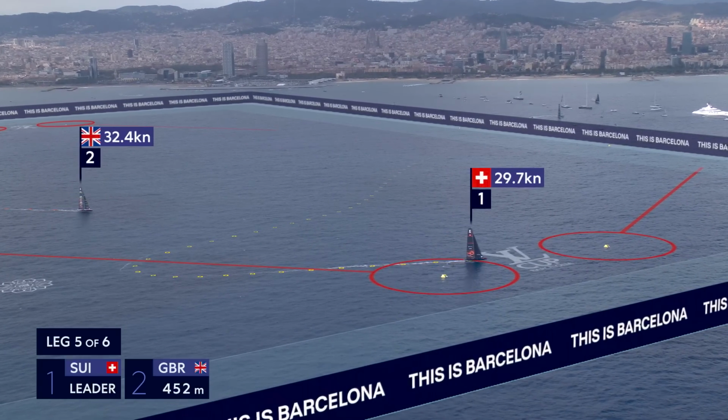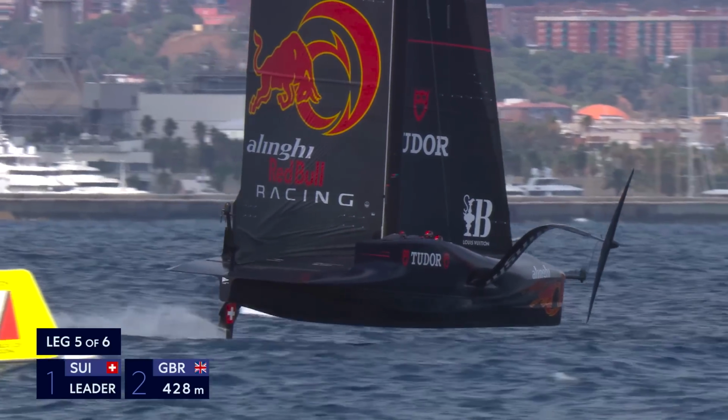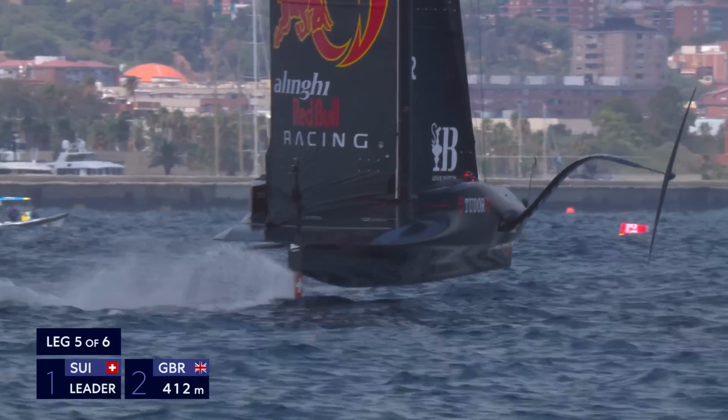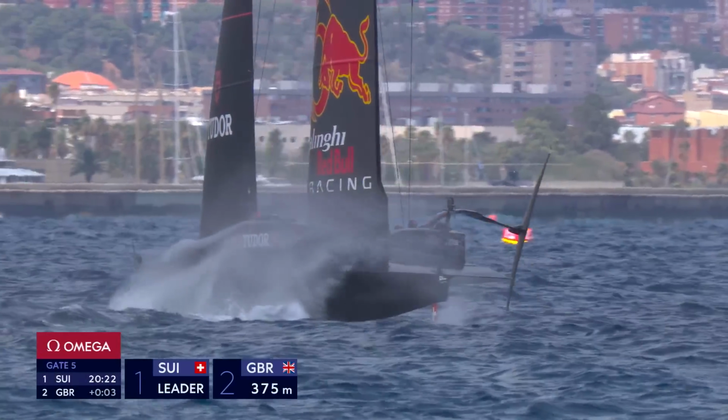Alinghi Red Bull Racing complete 5 legs. They have one more downwind leg to go. And if they do the job, they're still going in the America's Cup. Early tack would be the best.